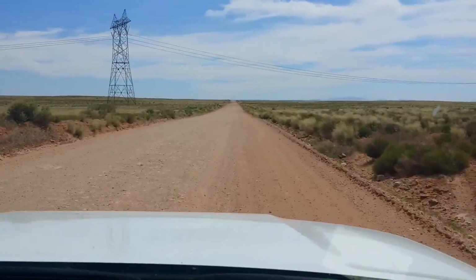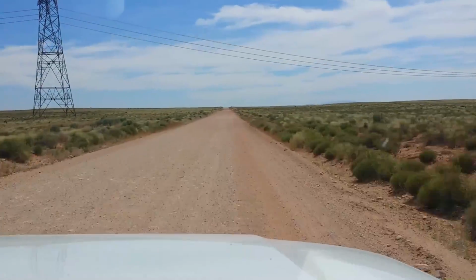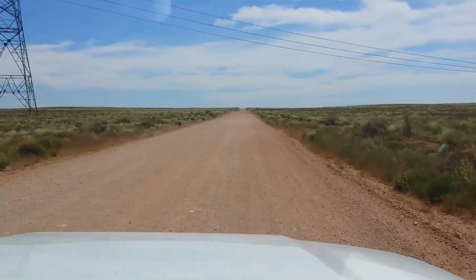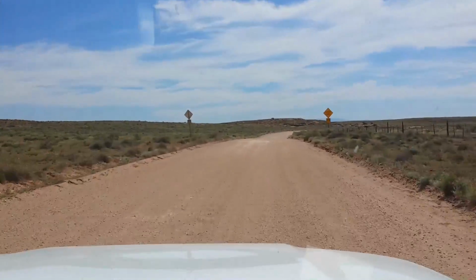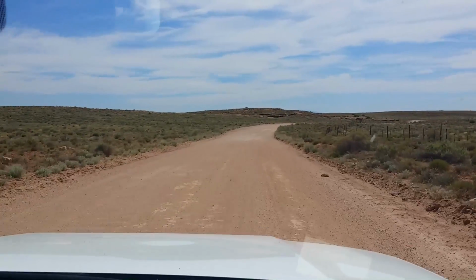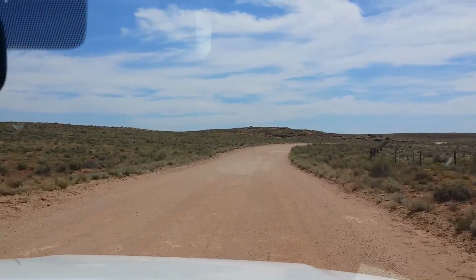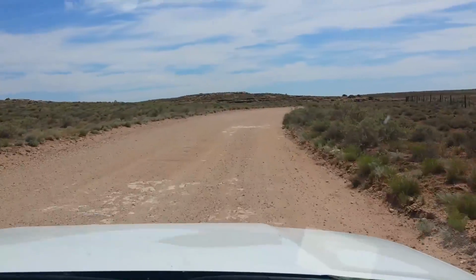So far, our road isn't bad, but we have heard that the road gets bad up here. So we'll see what it does. All right. We're about 20% through, approaching a 12-mile mark somewhere up here. Road's still pretty good.